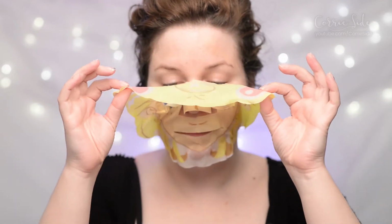Gonna take it off now and tap in the essence. So this mask definitely is a moisturizing mask. My skin feels nice and refreshed. I am definitely going to rinse my skin because I do not like that slight feeling left on your skin. Plus, like I said, I am going to be putting on makeup. This was kind of a wake up and prep glam time mask.